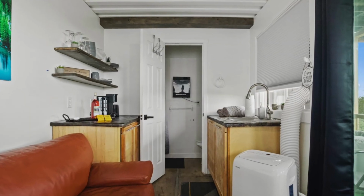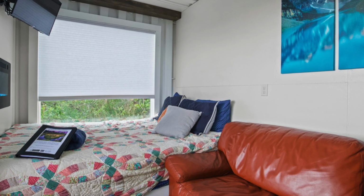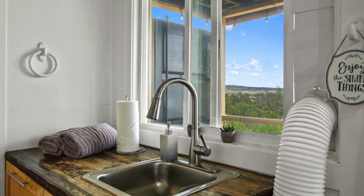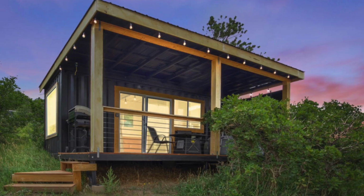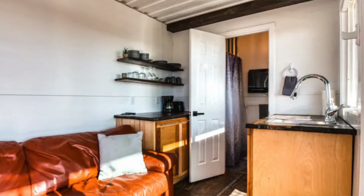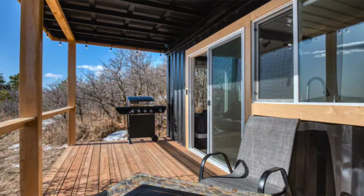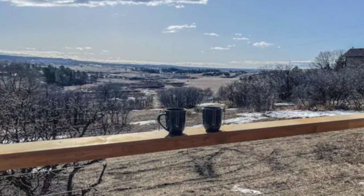They have little kitchenettes and a bed and a fireplace and TV and running water, shower, sink. It's really very cozy. I call this a semi-outdoor experience. I mean, you can go indoors and it's a nice little tiny home, but it's also got this deck with a hot tub and a fire pit and a view, and that's what really makes this awesome. So let's go to the next one that's down the hill a little bit.